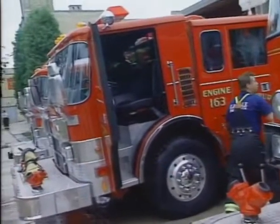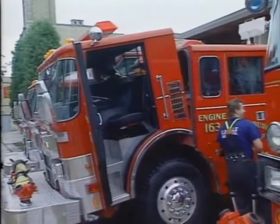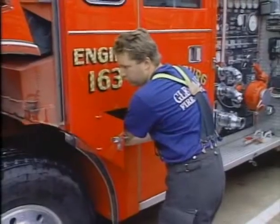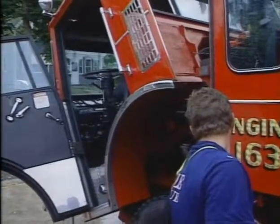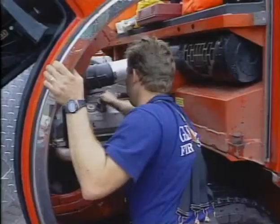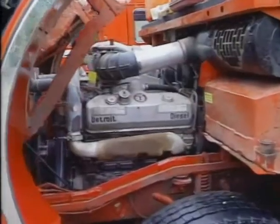For the firefighters to work on a truck engine, the entire front section of the truck, or the cab, must be tilted forward. Once this is done, the firefighter can check the oil and make sure all the parts of the engine are in good running order.